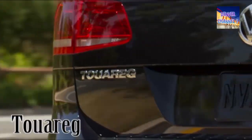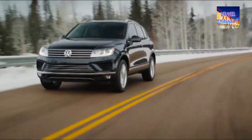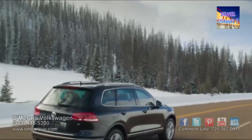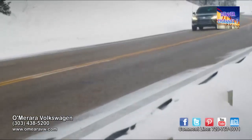So here at O'Meara Volkswagen, the 2017 Touareg could basically be called the executive level off-road vehicle that you can still drive every day on the street and be completely comfortable in. There's nothing that you can throw at this vehicle, whether it be sand dunes, mountain roads, or the roads in Denver, whether they have snow on them or not, that it's not going to be able to handle.